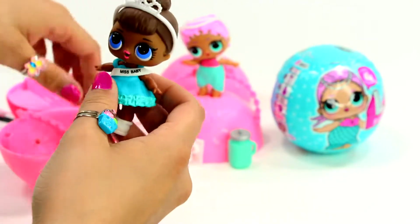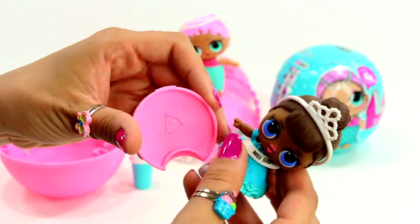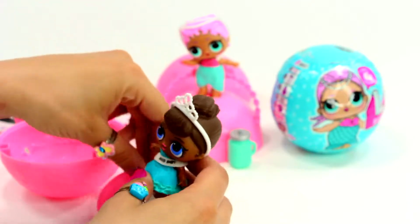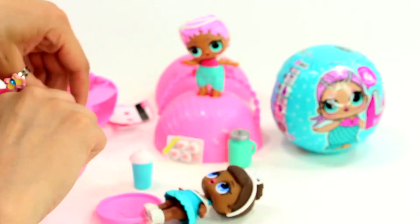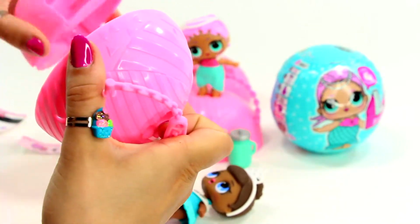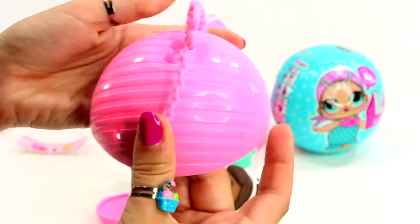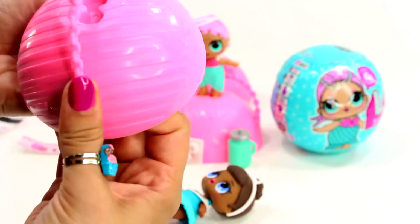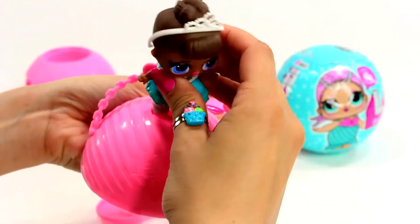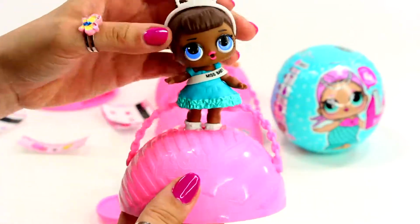Oh, I think Baby's hungry. Oh, look, there's pizza on the inside of one of the little compartments. She's a pizza baby, kind of like a Ninja Turtle, but she's a beauty pageant. I guess she's not on a diet unless it's a pizza diet. Oh yeah, who doesn't love pizza? And we'll try her out on the pink ball that is a stand. Wow, I just love these two L.O.L. surprise dolls so far.